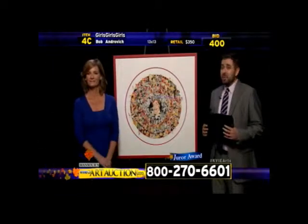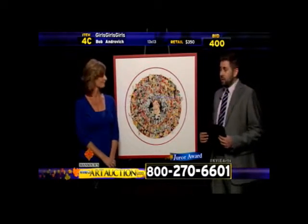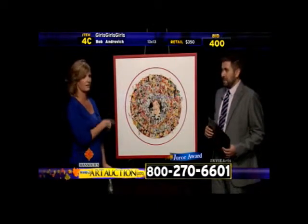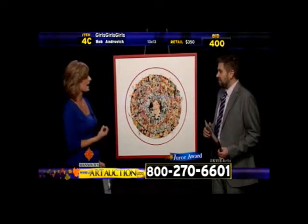What a fun piece. Actually, this was a piece I saw a lot of people looking at our preview gala earlier this week. Kim, tell us about this really fun piece. I was looking at this piece, and husband, if you're at home and you want to bid on one, this would be the one. I love it. It's so fun. It's beautiful. It's got so much color.